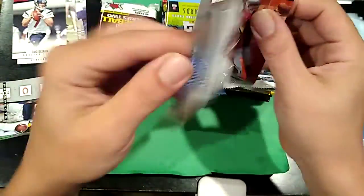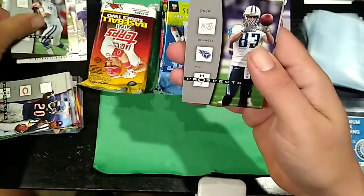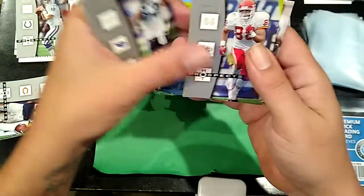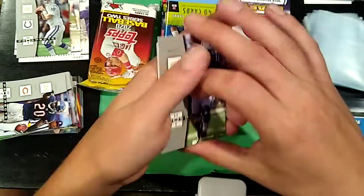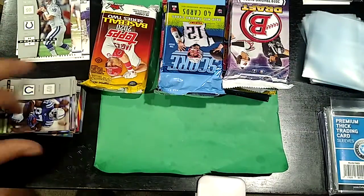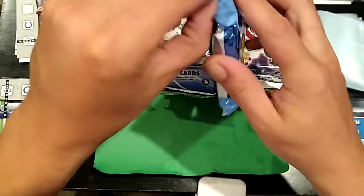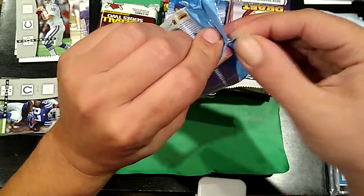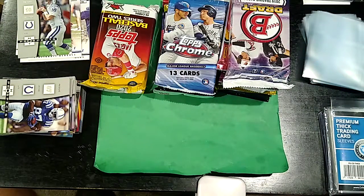The last pack of Hot Prospects. There's Peyton Manning. I like that card. Drew Bennett, Tony Gonzalez, LaDainian Tomlinson, and Reggie Wayne. So a bunch of Hall of Famers in that pack, or future Hall of Famers. Let's do 2020 Score next. 2020 Score Football, if it wants to open.